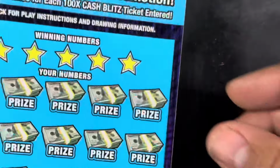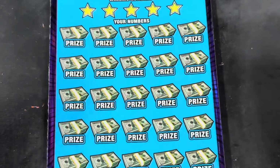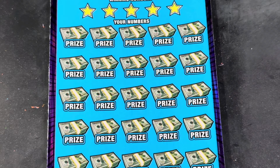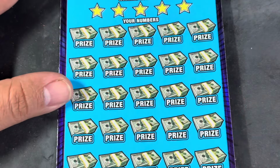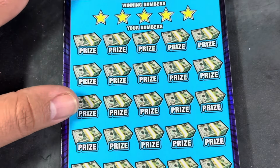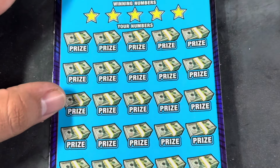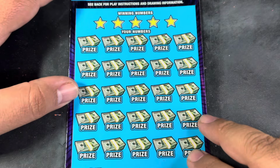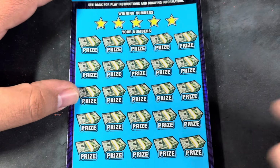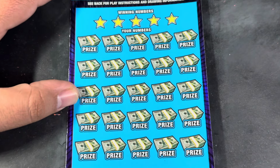Now let's get into today's tickets here. Let's start with Cash Blitz, ticket number 24. It is a match and win. Money bag symbols, the automatic win. Multiplier opportunities on this one right here, guys, of 10, 20, 50, and 100x. Let me zoom this back out and we'll get to scratching. I can't believe that was a $50 winner on a $5 ticket that I missed yesterday. Thank you everybody for the comments. So glad that I have you guys looking out for me as well.